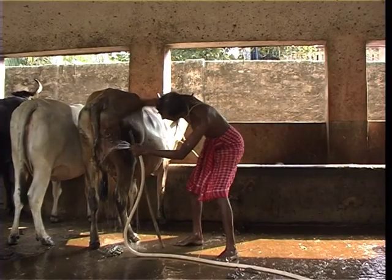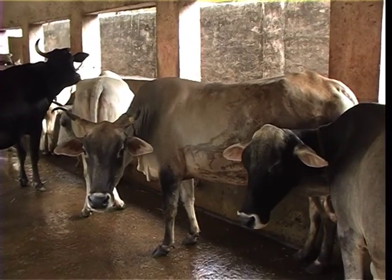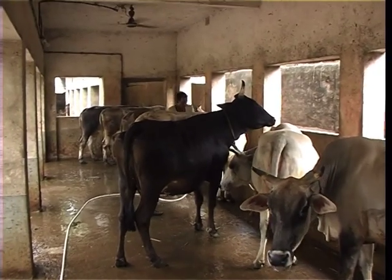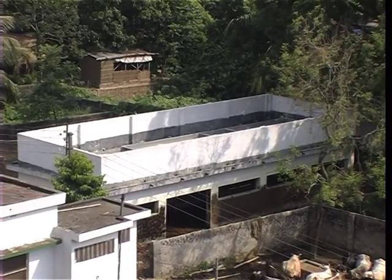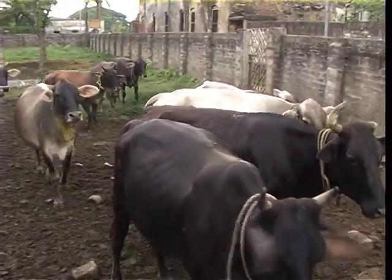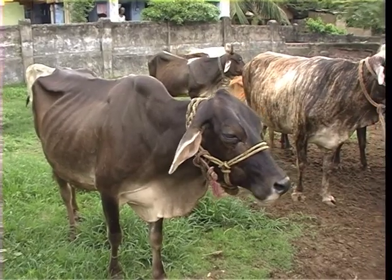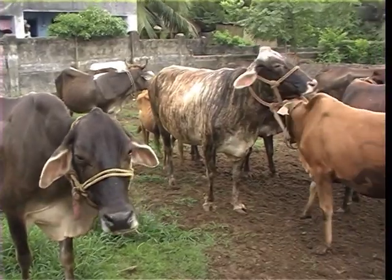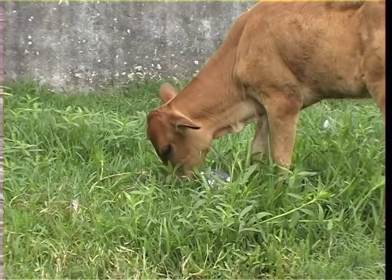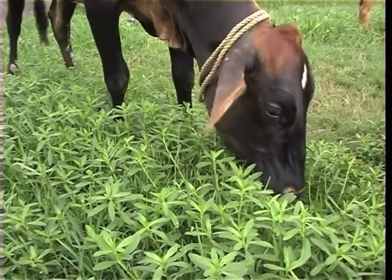Living in the temple, the cows bathe daily, and the cowsheds are kept clean by the service of the devotees. On the top of our new Goshala, an extra floor has been added to give refuge during flooding. Nearby, the cows roam in a paddock. They chew the cud, and they graze on fresh grass. Thus the young soon grow up to be big and healthy.